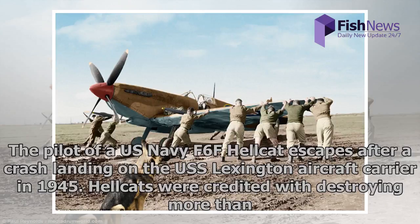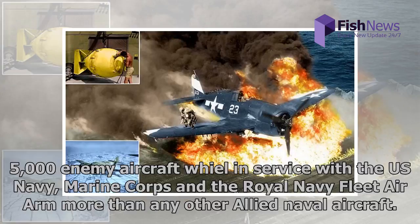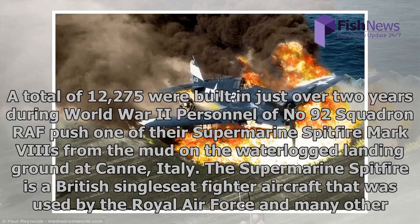The pilot of a U.S. Navy F6F Hellcat escapes after a crash landing on the USS Lexington aircraft carrier in 1945. Hellcats were credited with destroying more than 5,000 enemy aircraft while in service with the U.S. Navy, Marine Corps and the Royal Navy Fleet Air Arm, more than any other Allied naval aircraft. A total of 12,275 were built in just over 2 years during World War II.